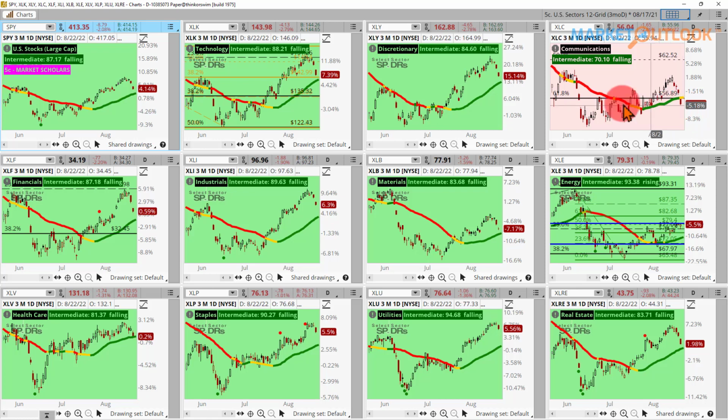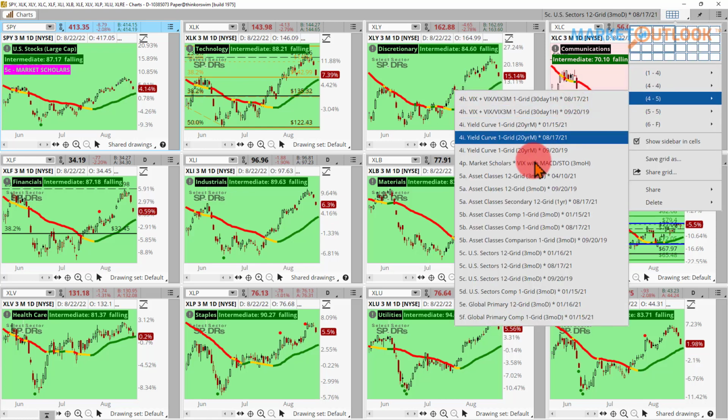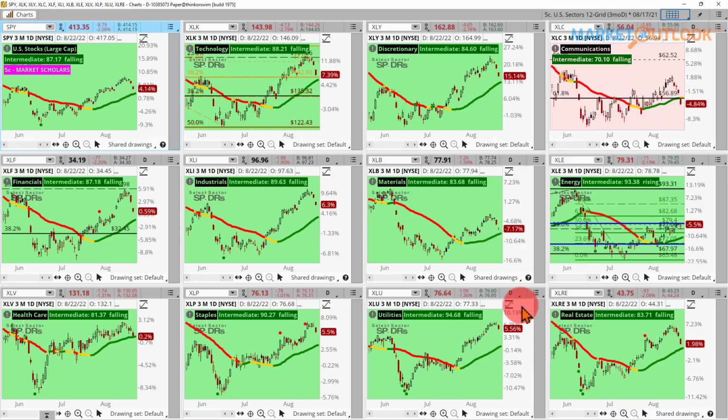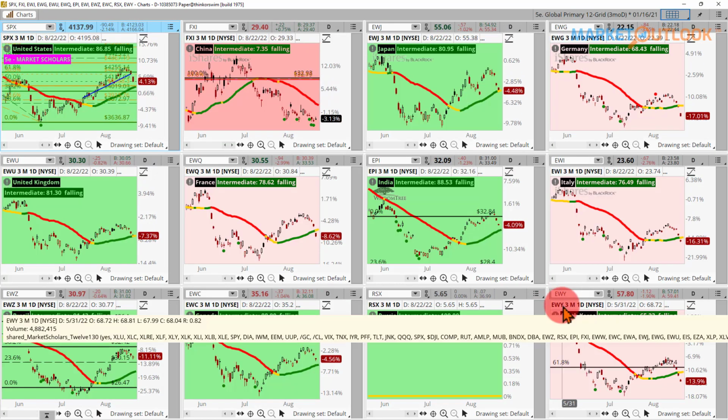XLC is below its moving average. Everything else is kind of coming down to rising moving averages, but with significant breaks. So we'll see if they're able to hold, or if XLC is showing us a sign of what's to come. Let me show you quickly the main global economies, the biggest economies out there, in the ETFs that track their stocks.